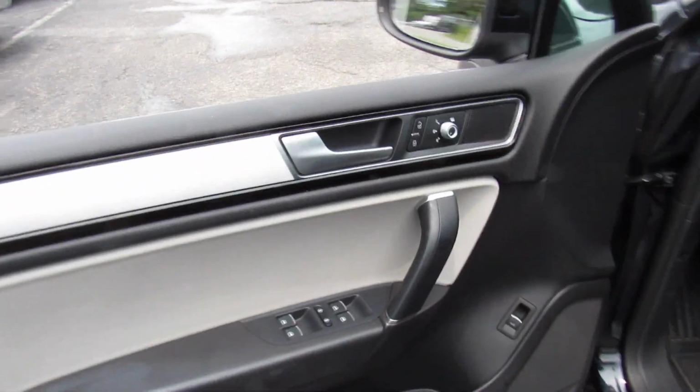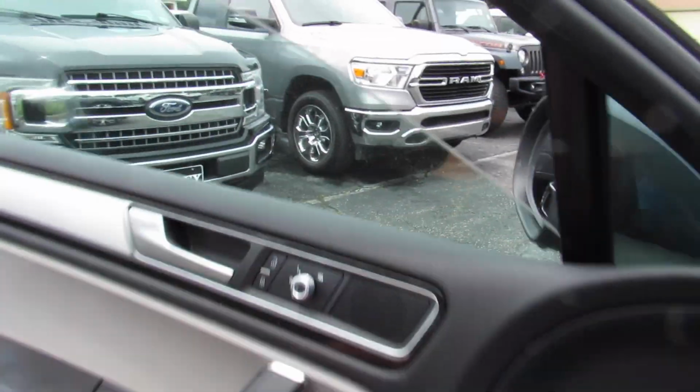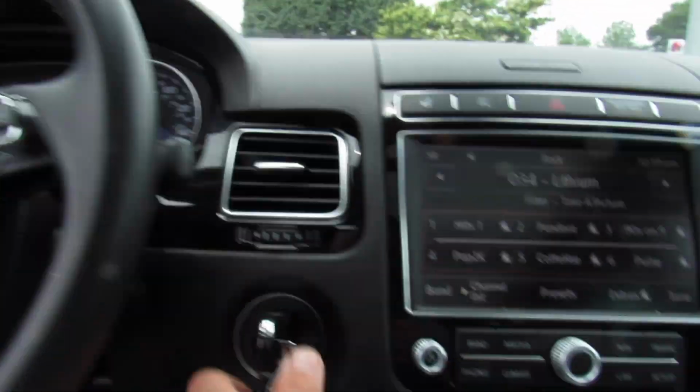Go ahead. Bring the automatic driver's side window back up. Cut it off right here. And headlights back in auto mode.